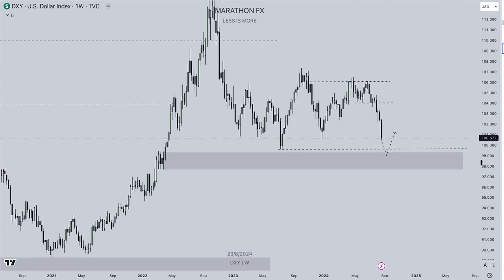The rate of the dollar is actually going right to the downside. Since this month of August, it has been going down. So this is what I think is going to happen to the dollar. You're going to get to that level. So this is what the 1 week time frame is telling me.